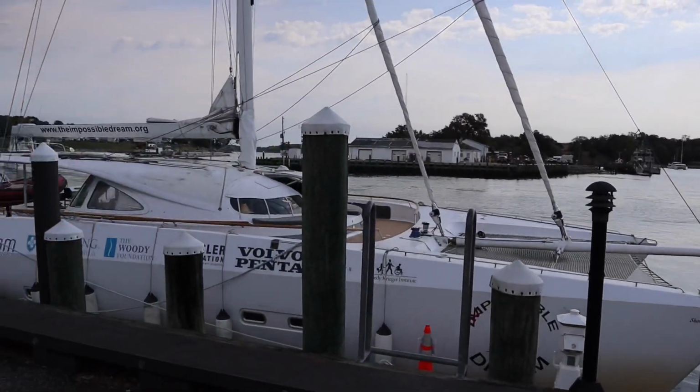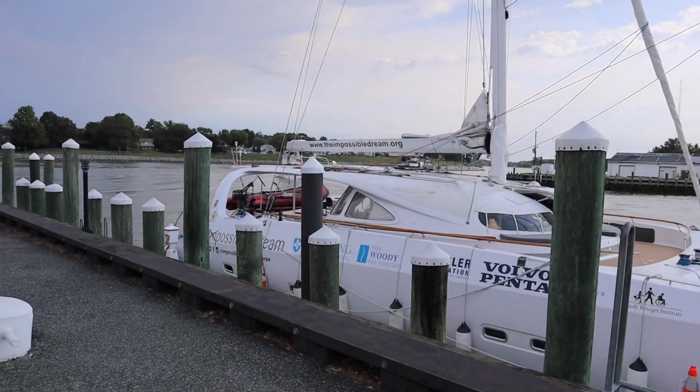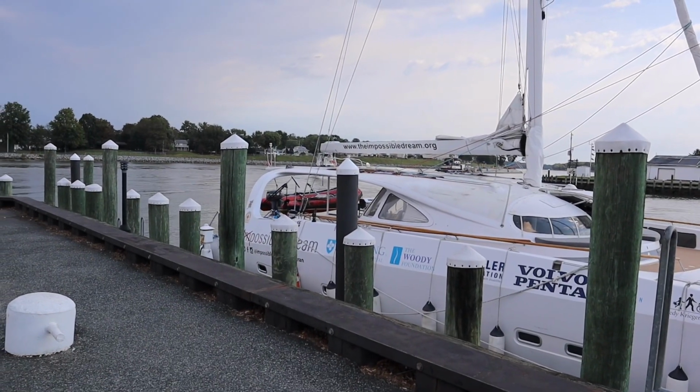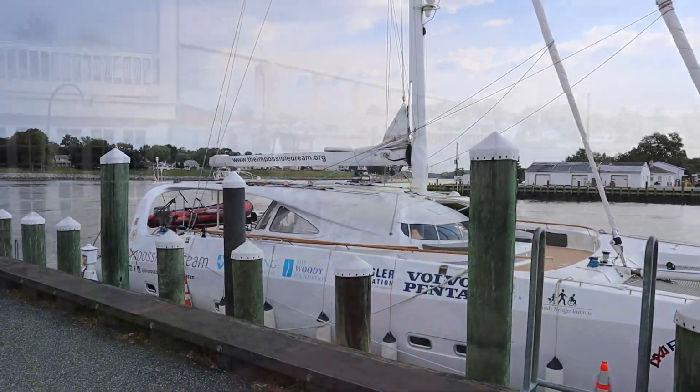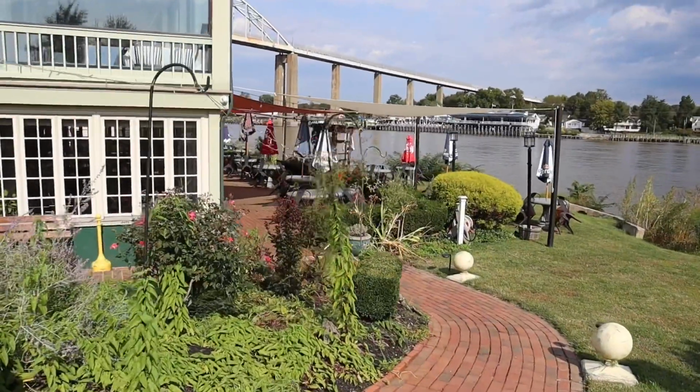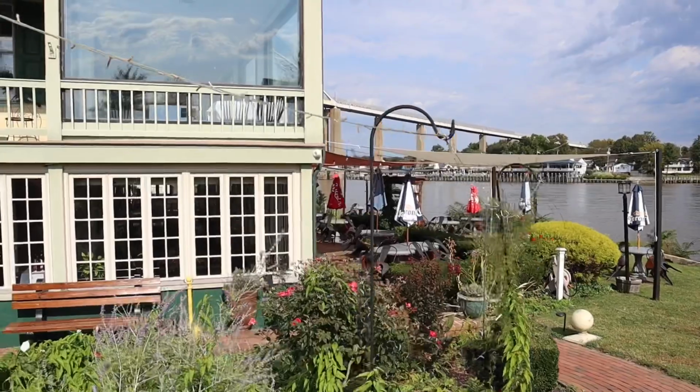And here we've got a big giant catamaran called the ImpossibleDream.org. Cool looking boat. Probably sails pretty fast. Maybe we'll go over here for lunch or drinks later. Who knows?